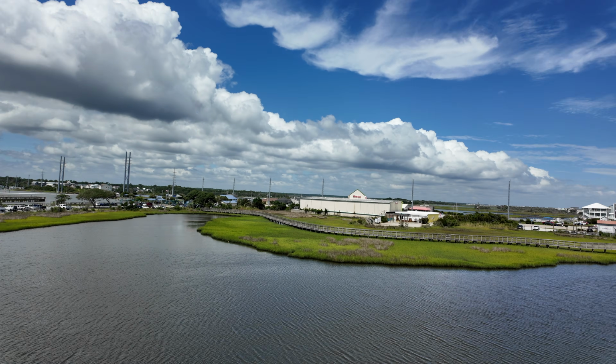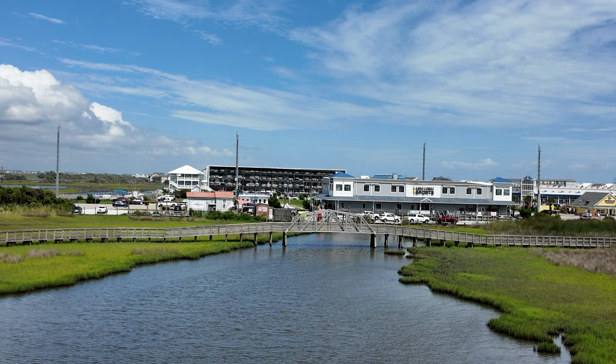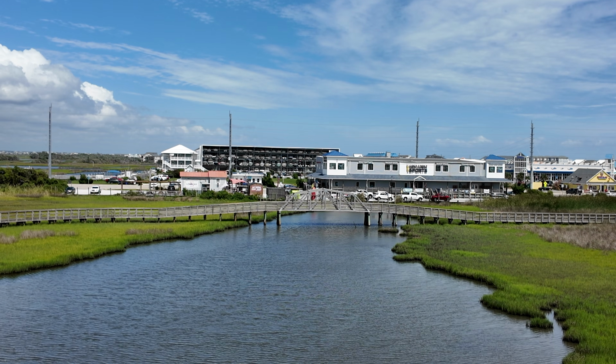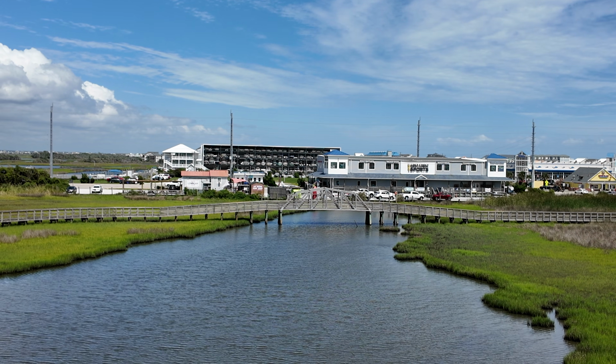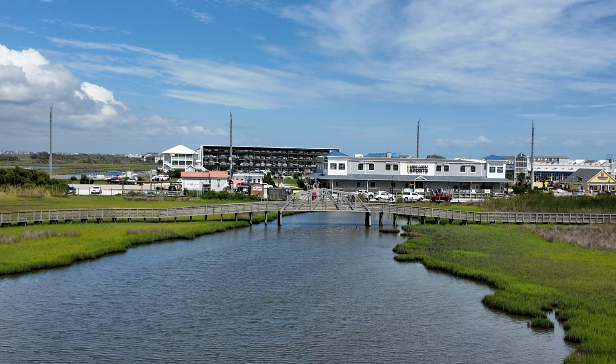And that wooden structure right here that we're about to walk across is the tribute version of that. So really cool little insight from a local. I really enjoy that. So I just wanted to give that shout out and just let you know that's what that is, so we can all know.